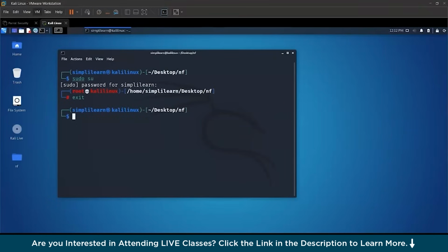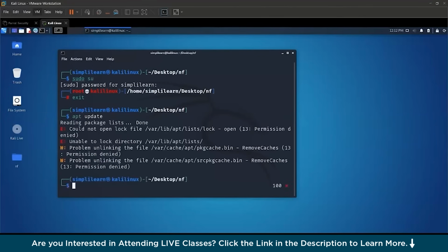There are some commands that will only work with administrative access. For example, when updating the Kali Linux system, we have to use apt update. As you can see, it says problem unlinking the file because permission denied. Now let's try this using sudo apt update.